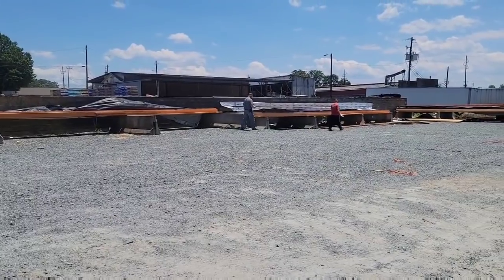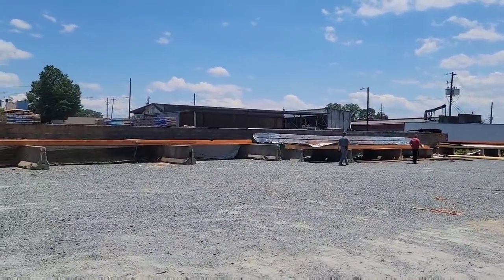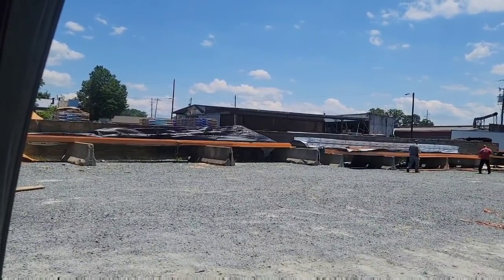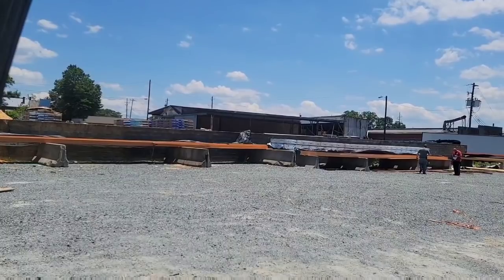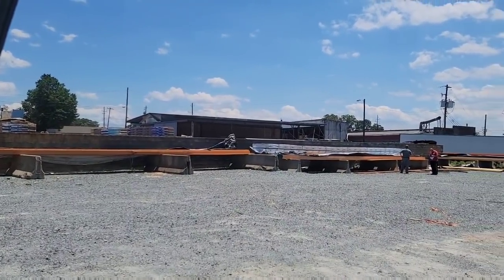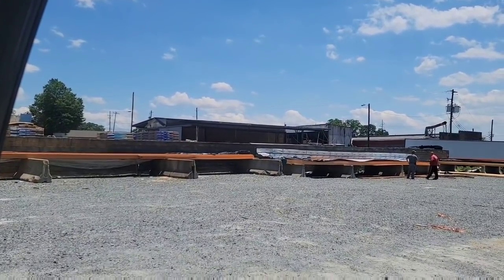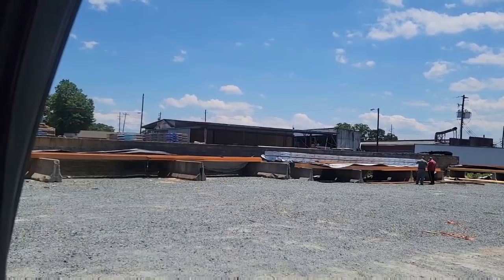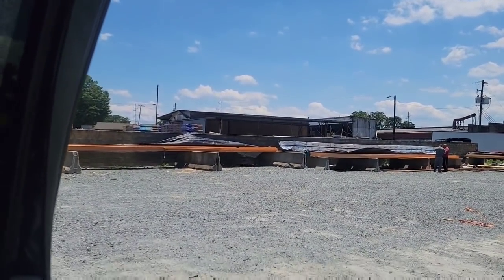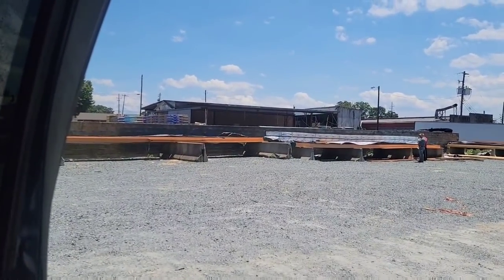Okay guys, I hadn't done much filming today. We've continued to work on that center wall, and several of you have asked me if it is a load bearing wall, and yes it is. So we are here getting the LVL to put back and support it.